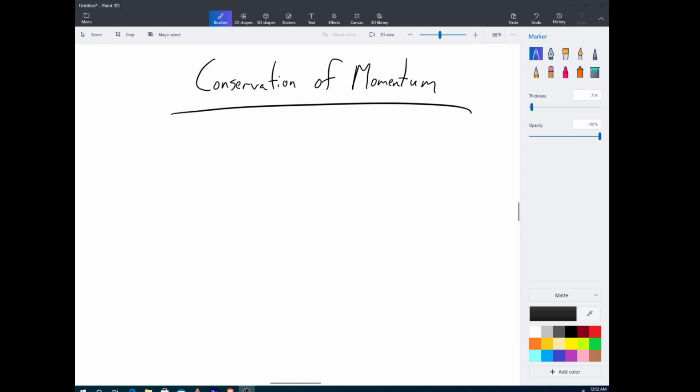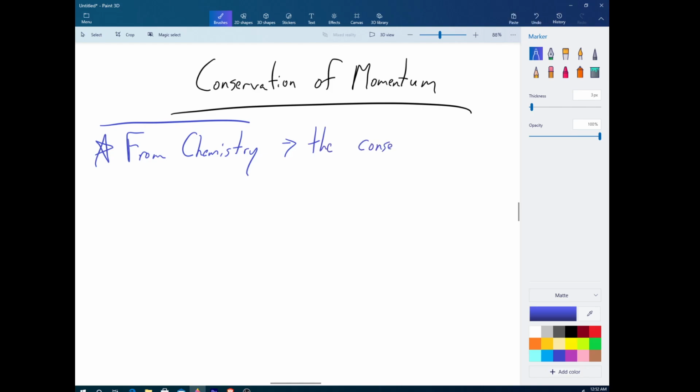So I like personally to compare this to another conservation law you've learned before. So keep in mind, this is from chemistry. In chemistry, I expect that you were taught the conservation of matter. And that was the idea that matter can neither be created or destroyed.